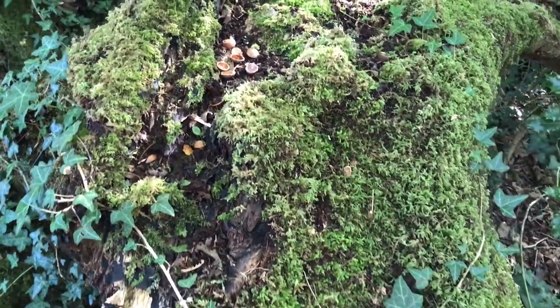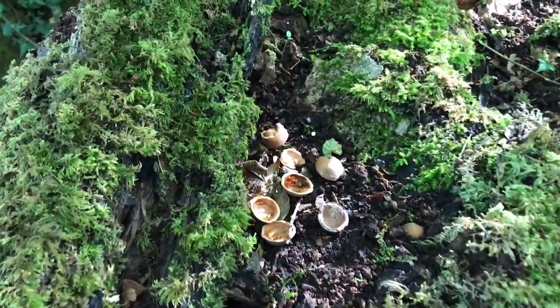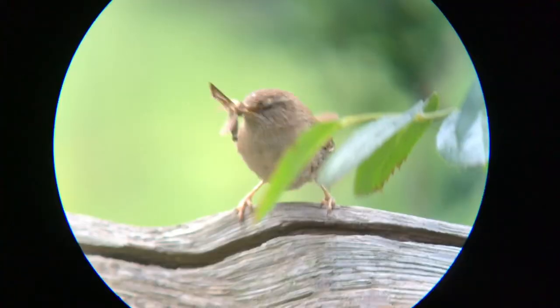Squirrels use stumps as feeding platforms. Wrens nest in sheltered cavities.